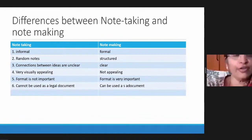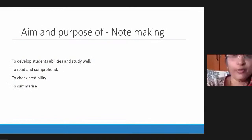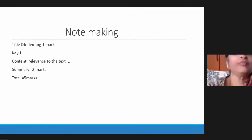Whereas note making is very formal, structured. It has a way of writing. It's very clear, although it's not appealing. The format is very important and can be used as a document to be shared. The purpose of note making is to develop students' abilities to study well, to read and comprehend, to check credibility, and to summarize. What is the format of note making? Title and indenting is 1 mark, key is 1 mark, content, relevance to the context is another mark, summary is for 2 marks, and total is 5 marks.